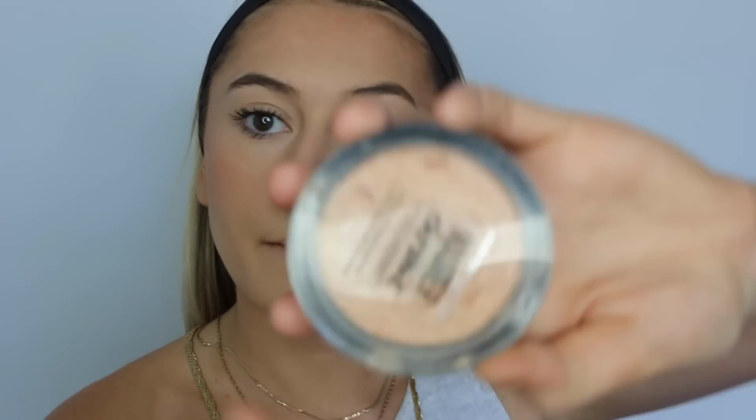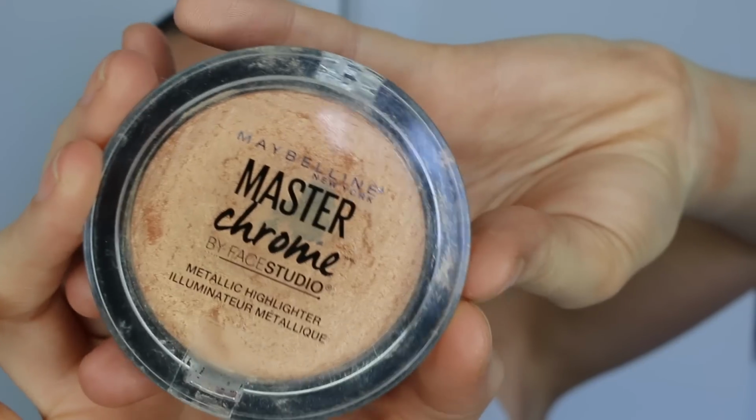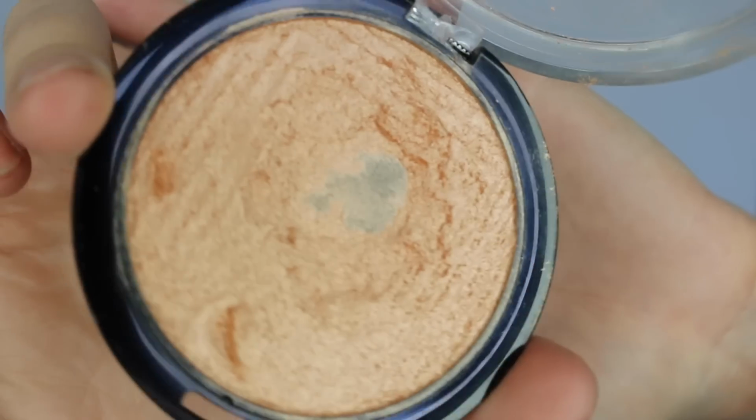Alright, and then after mascara, I just go in with my highlighter. I always do highlighter last, like literally the last step. Everything else is done, then highlighter. I don't know why. So I take my absolute favorite highlighter. It's the Maybelline Master Chrome Highlighter in Molten Gold. Mine is a little bit janky, but it's literally the best highlighter, and the fact that it's drugstore on top of that is a dream.